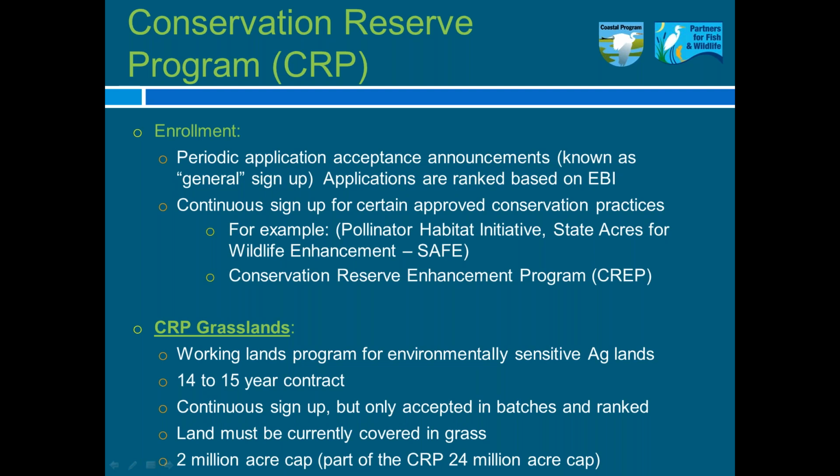Similar to the overarching CRP, CRP Grasslands has a 2 million acre cap, so only a maximum of 2 million acres can be enrolled in CRP Grasslands under the 2014 Farm Bill. That 2 million acre cap is actually part of the 24 million acre cap for the overall CRP program.